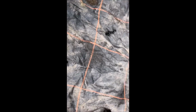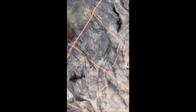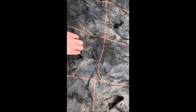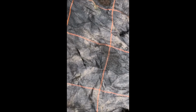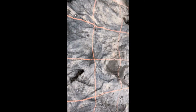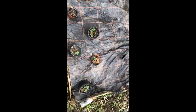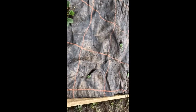So then, after you've got your black membrane on, what I do is every other square put a slit in it and do the opposite. So I've got one on the next line. So then it gives them plenty of room to grow. You're not cramming them together too much. And then it's ready to plant the strawberries in it. You want it to look like that. Every alternate square.